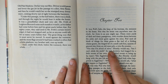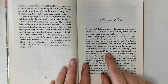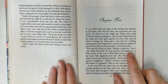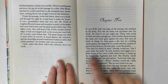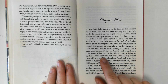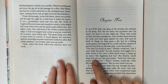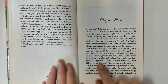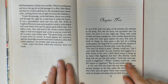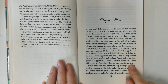"Not that I'm afraid of mice," Homily would say, "but I can't abide the smell." In vain, Arrietty had begged for a little mouse of her own, a little blind mouse to bring up by hand, like Eglantine had, but Homily would bang with the pan lids and exclaim, "And look what happened to Eglantine." "What?" Arrietty would ask. "What did happen to Eglantine?" But no one would ever say.